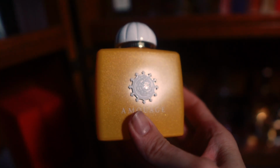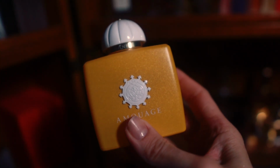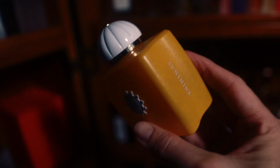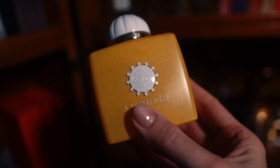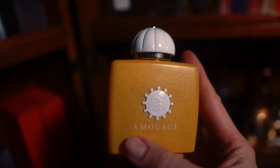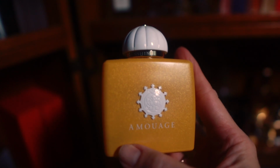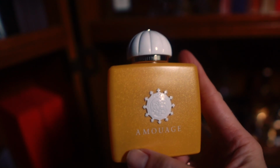Sunshine Woman by Amouage. You can actually see the sparkles in the bottle now under this lighting. Very interesting. I've tried so hard over the years to get the sparkles to show under my lighting on camera and always failed. So there you go. You just need really crap lighting and suddenly it comes to life.